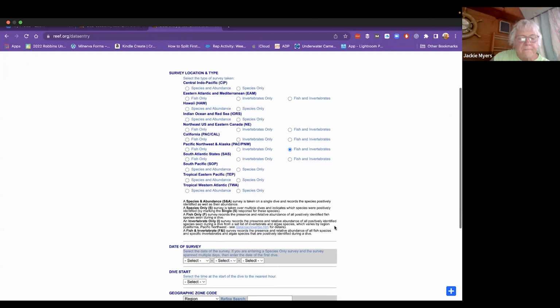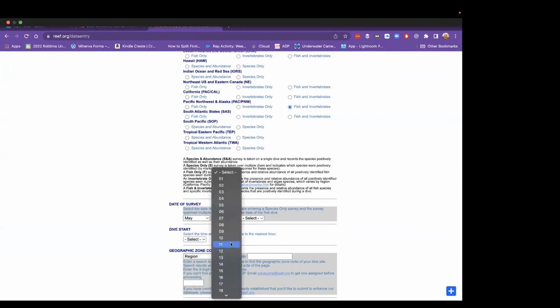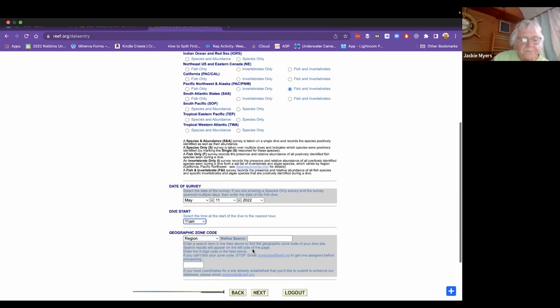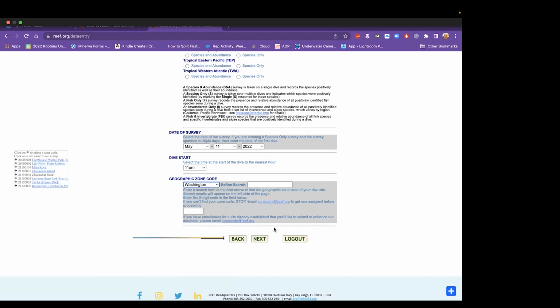Yep. And then down here, see where it enters the date? You can keep scrolling up. Once the date and then the dive start time. So today's May 11th, right? 2022. Dive start 10:45 a.m. So you go to the closest hour. So I would put 11 a.m. Okay. Geographic zone. Click down and the region is Washington.